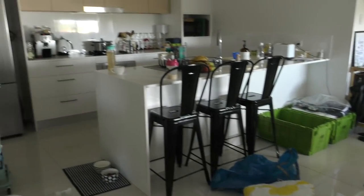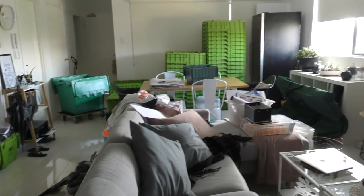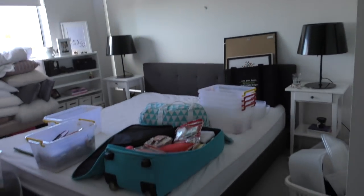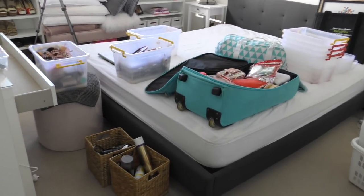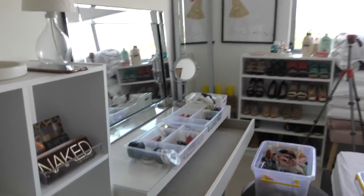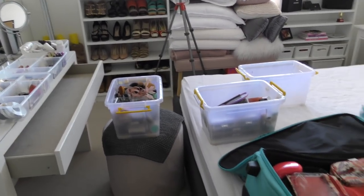Just look at the state of the house. Actually, it's not too bad. It just looks crazy. I'm just trying to do as much as I can to move all the small things, and then the movers are booked in for Tuesday to come and move all the furniture and the heavy lifting. But as for all the small things and all the fragile things, I just prefer to take it myself in my car. As long as they're in those kind of size boxes and it's not too heavy, I don't mind doing it. In fact, I prefer to do it.